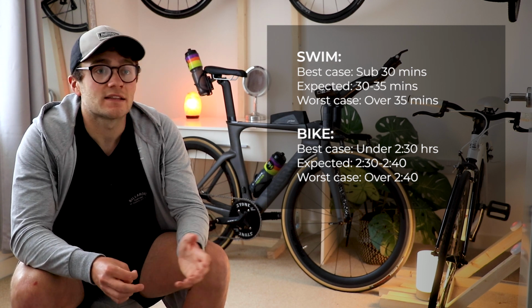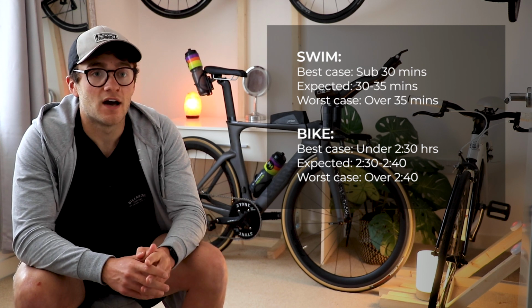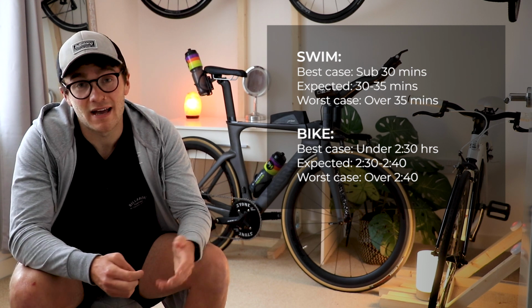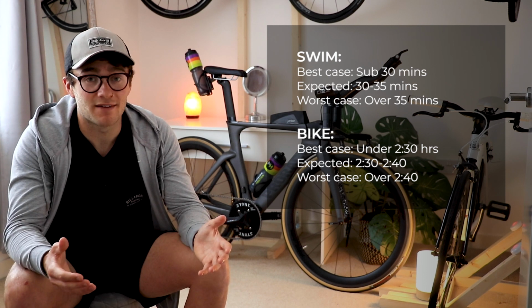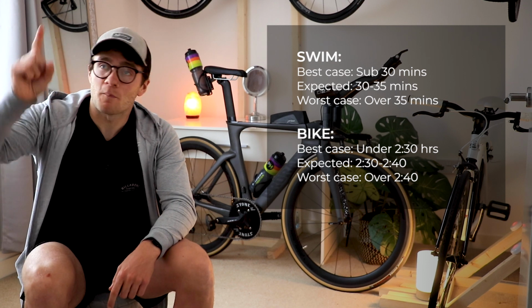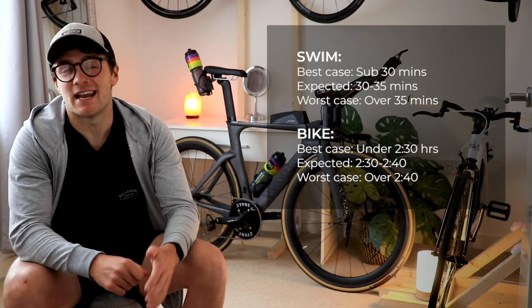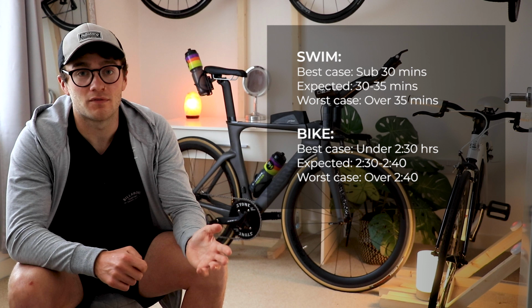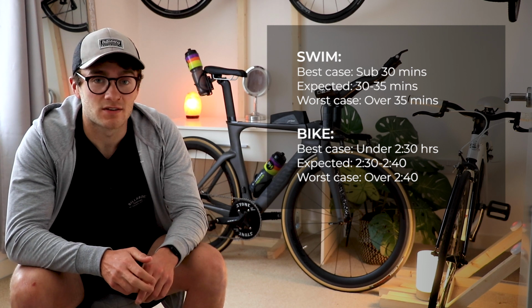So anything under 2.5 hours I would be super happy with. Maybe 2:30 to 2:40 is going to be quite likely. Let's go with that. Again, I have to say, this is my first triathlon. This is the first time I've strung all this together. I'm really clueless. This is a real finger in the air guess. And then anything over 2:40, 2:45 will probably be worst case scenario.